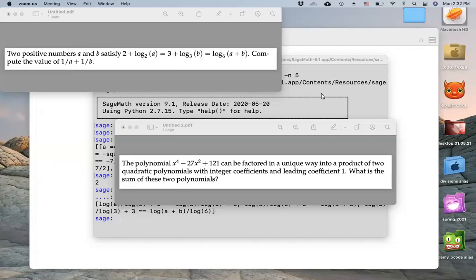Okay, so these two problems were shared with you. The first one I gave you was the two positive numbers. I'm sorry, no, that was the second one I gave you. The first one was the polynomial. What I want to encourage you is that these problems are more typical of the type of problem you'd see on a standardized test.